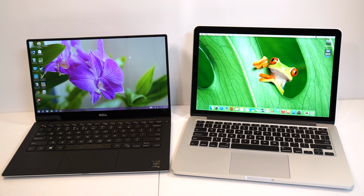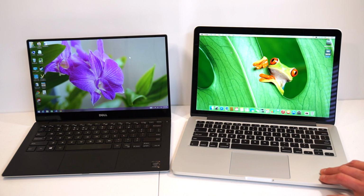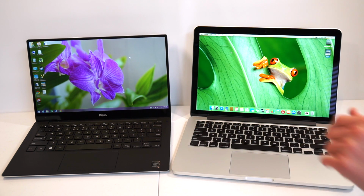This is a smackdown between the 2015 13-inch MacBook Pro with Retina display and the 2015 Dell XPS 13. Undeniably, two of the hotter, higher-end 13-inch Ultrabooks on the market, and we're going to compare them now. Well, here they are, two absolutely gorgeous 13.3-inch laptops. One obviously running Mac OS X, the other one running Windows 8.1.